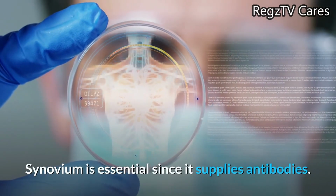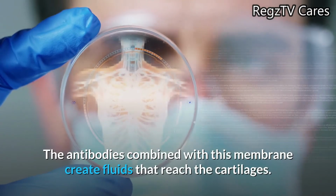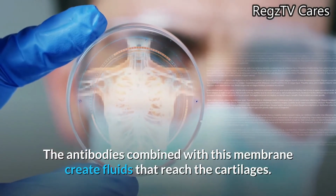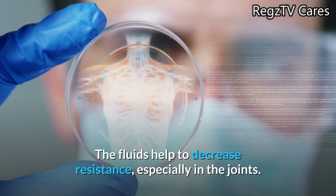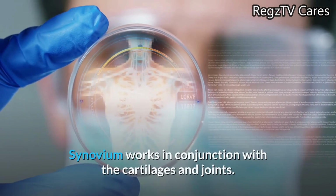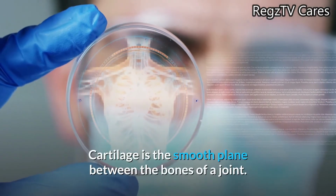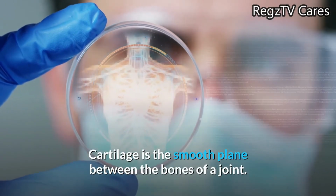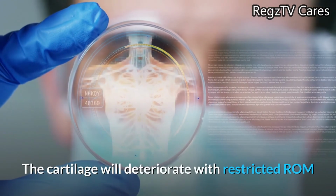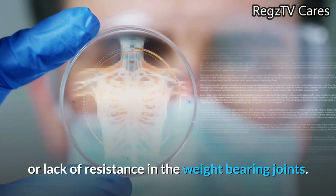Synovium is essential since it supplies antibodies. The antibodies combined with this membrane create fluids that reach the cartilages. The fluids help to decrease resistance, especially in the joints. Synovium works in conjunction with the cartilages and joints. Cartilage is the smooth plane between the bones of a joint. The cartilage will deteriorate with restricted ROM or lack of resistance in the weight-bearing joints.